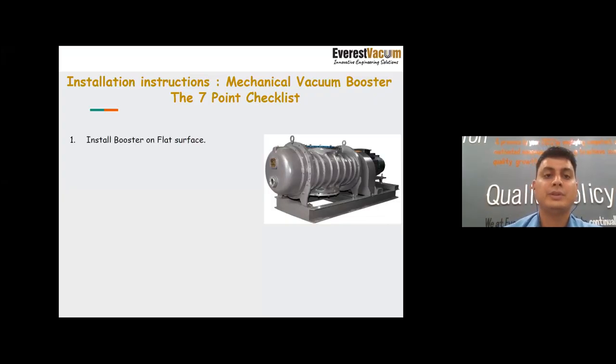So we need to ensure that the booster is installed on a level surface, on a flat surface. And when Everest boosters are supplied as bare units, they are supplied with the pilot bore, meaning the standard bore. So they need to be bored as per the suction and discharge sizes of the piping. So that is the second step.